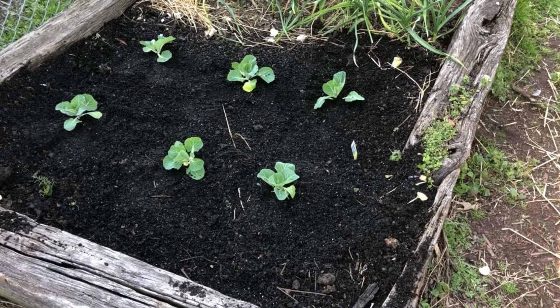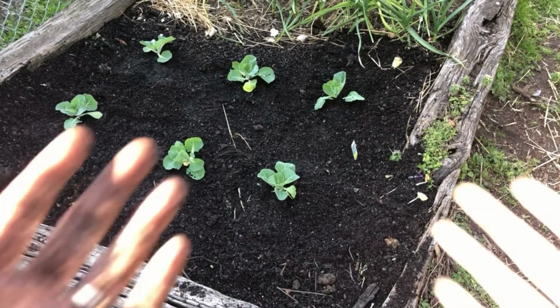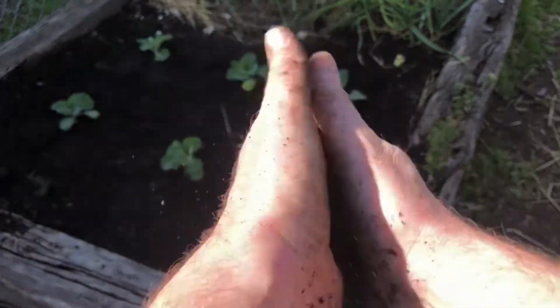Start with transplants, work your way into some direct sowing of some things, some lettuces, some radishes, some of the easier things to grow. And yeah, get out there and grow something. Get your hands dirty like mine, and have a great day.